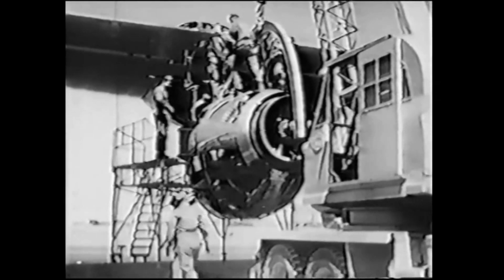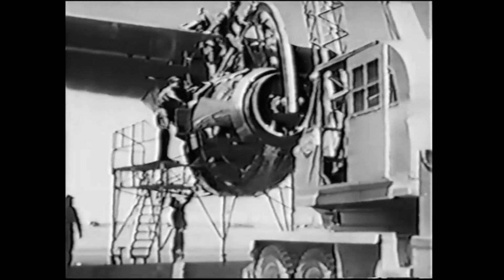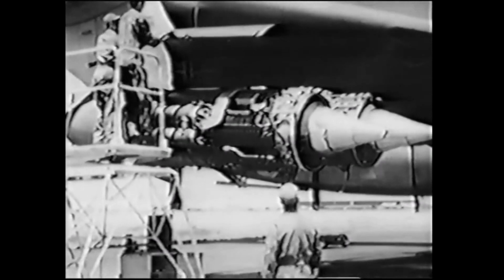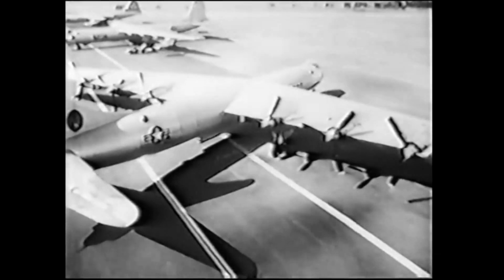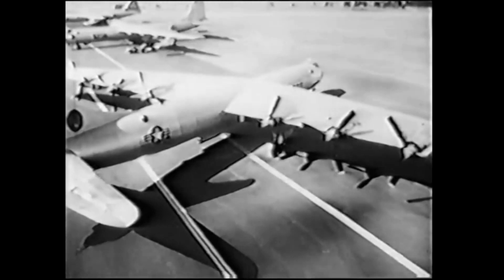6 of these giant engines at 3,800 horsepower apiece give her plenty of lift. And if that isn't enough, she's got 4 of these J-47 jet engines, 2 on each wingtip, which adds up to 10 separate power sources. Total horsepower, the equal of 9 modern locomotives. All this power is for one purpose, to deliver destruction on an enemy. And the B-36 really shines in this department. 86,000 pounds of bombs, perhaps a multitude of small ones like these.